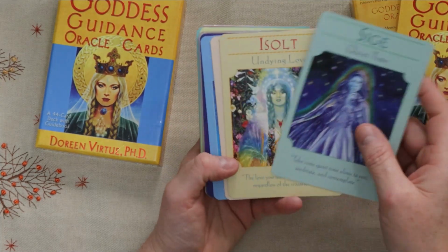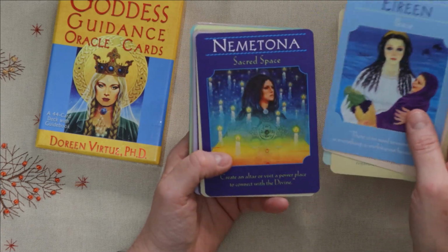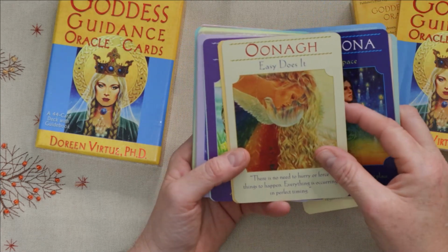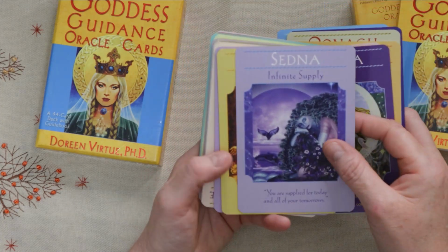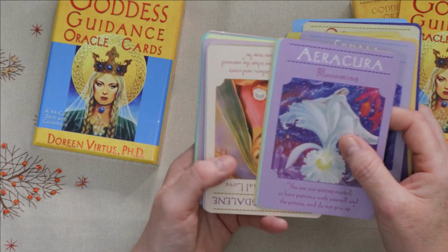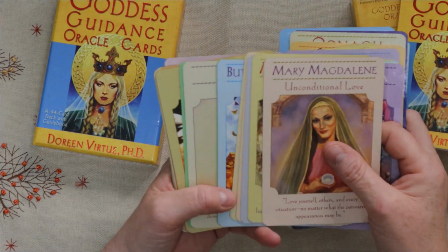It feels like home. It feels like a really trusted friend who will give me the message that I need without having to fluff anything up, which is what I like. It's a very beautiful deck. I've used it for a lot of years. I turn to it quite often, and it's comfortable.